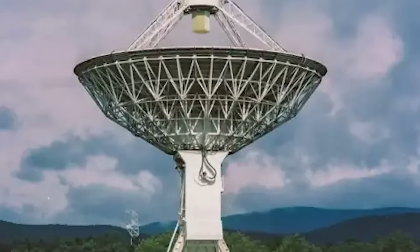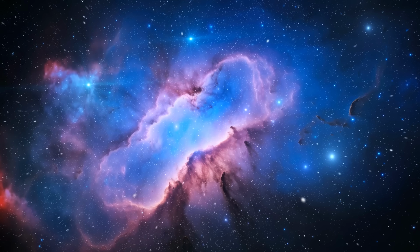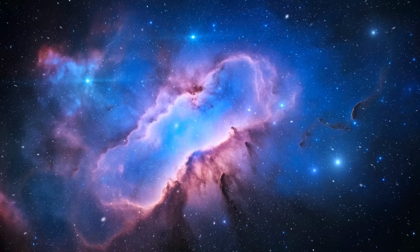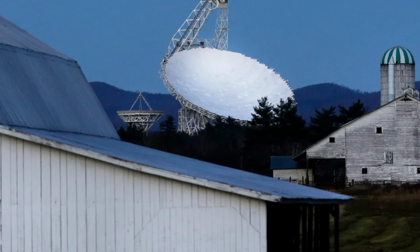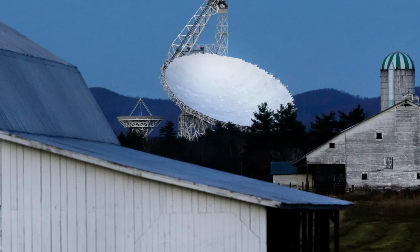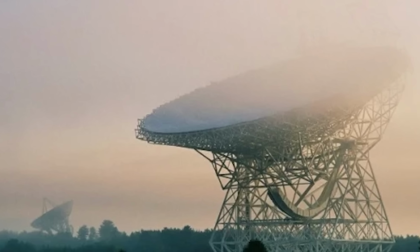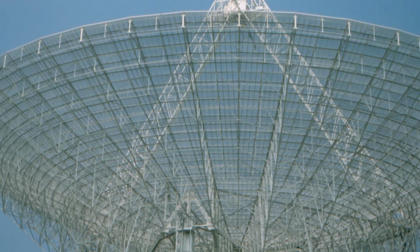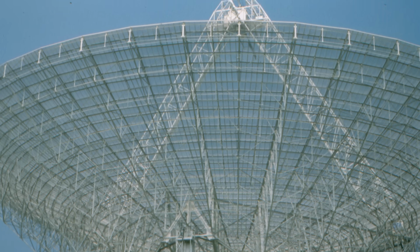The telescope is involved in the search for extraterrestrial intelligence, scanning the sky for alien signals. If they actually picked up something classified, you can bet the government wouldn't want people digging around. Others believe there's something underground here, maybe a secret intelligence facility, maybe something even stranger. Either way, the fact that Google Earth messes with the imagery of this place only makes it more suspicious.